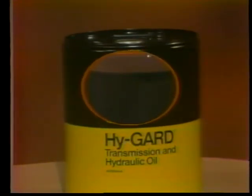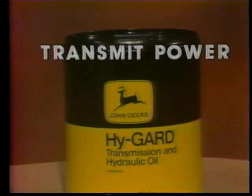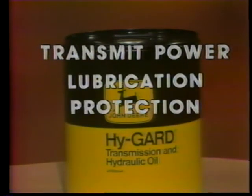Hydraulic oil is a highly refined petroleum product, usually containing additives, some to suppress unwanted properties and others to give the oil desirable properties. Hydraulic oil must serve three purposes. It must transmit power applied to it. It must provide lubrication for moving parts and protection for machine parts from rust and corrosion, foaming, and oxidation.